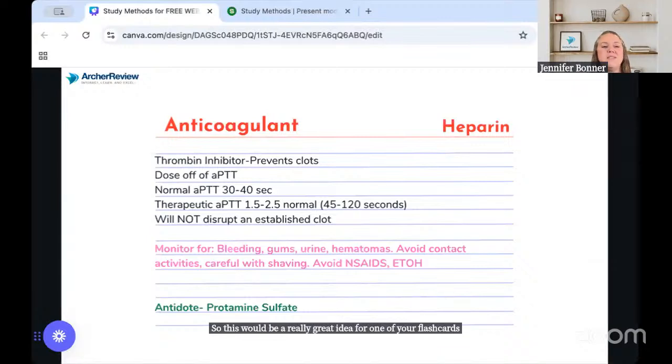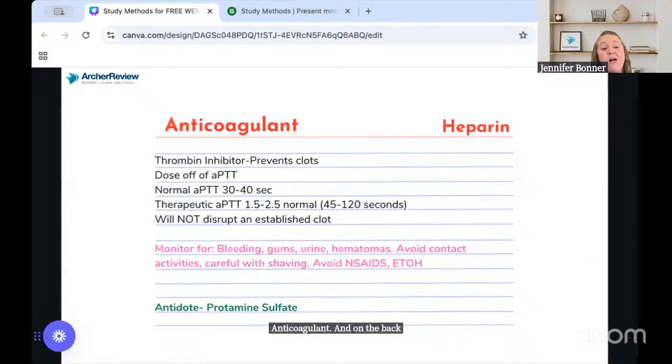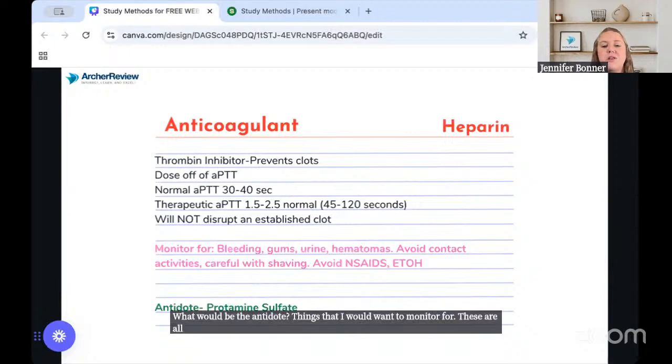So this would be a really great idea for one of your flashcards. So on one side, I might write anticoagulant, and on the back, or you could put it all on one side. This is how we make some of our pharmacology class flashcards. I want to know, what group is it in? What medications might I see? And what else is in there that tells me what it does? Any pertinent labs I need to know about? What would be the antidote? Things that I would want to monitor for. These are all things that I would want to include in my flashcards.